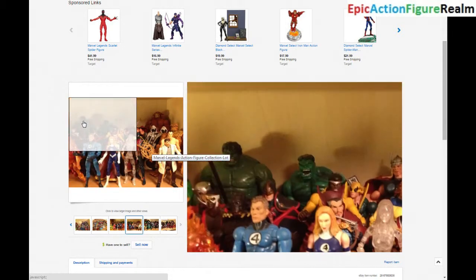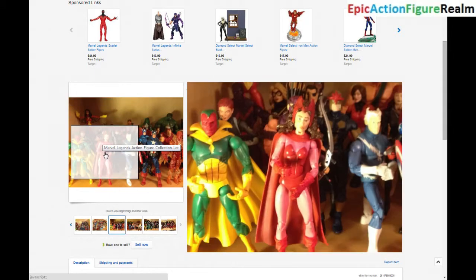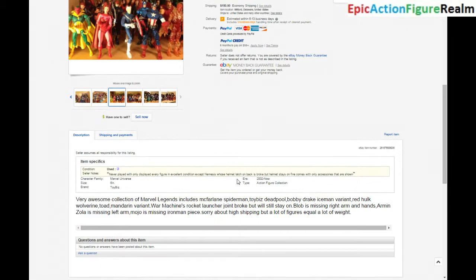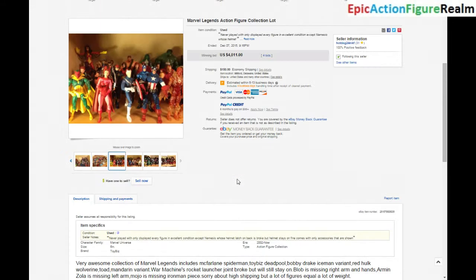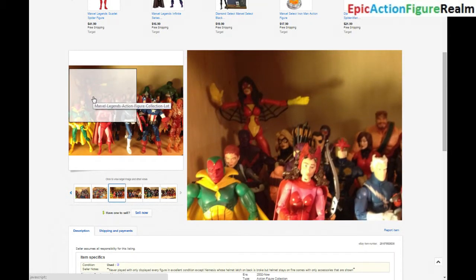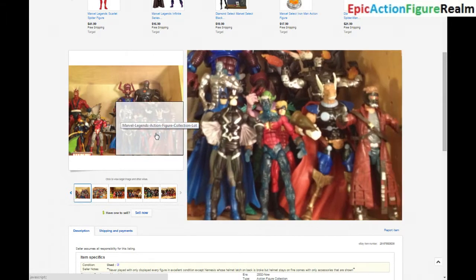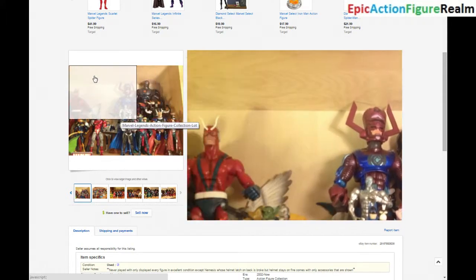Nonetheless, this lot is meritorious for roughly $22 per figure. It's not a bad deal per se. This isn't a stellar deal by any means, but if you were to get these action figures separately, you could expect to pay closer to $7,000 to $8,000. That's my estimate off the get-go.